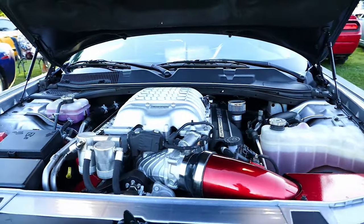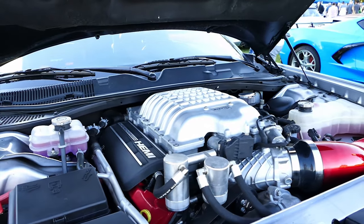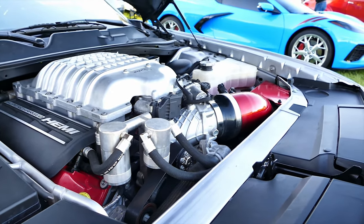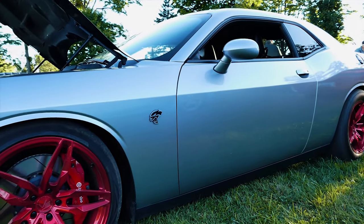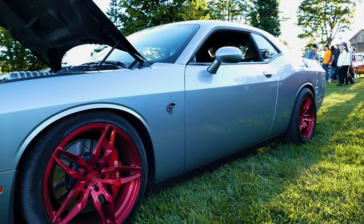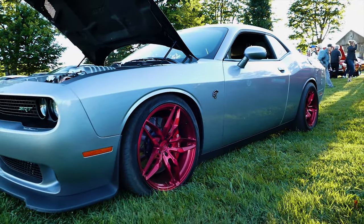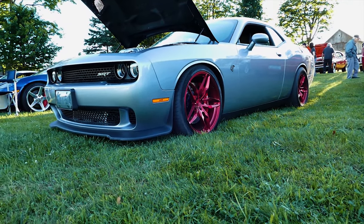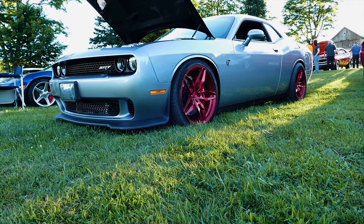What the? Two catch cans. Not even one. Two catch cans. Amazing. Got racing rotors on it. They save 13 pounds a side. 13 pounds a rotor. How wide is the back? It's 305. 305s? Oh, that's some good meat on there, though, eh?